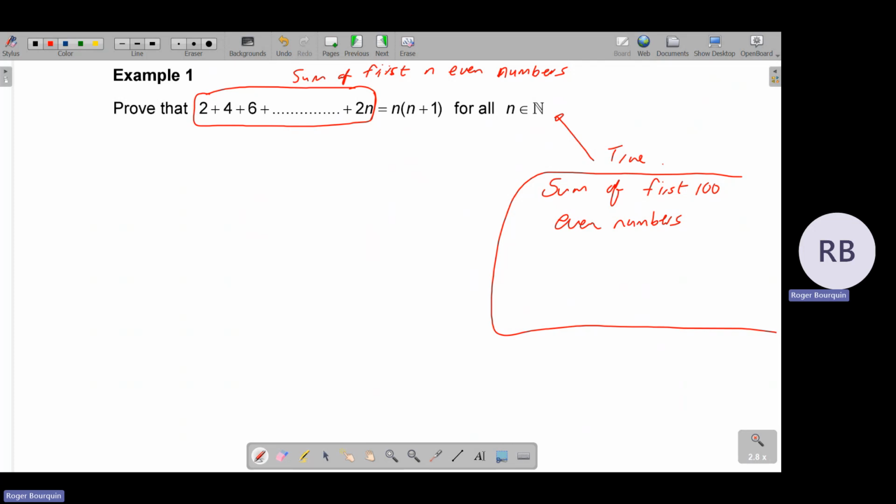So the sum of the first 100 even numbers, so n would be equal to 100, would be equal to what? Come on. This is saying the sum of the first n even numbers is equal to n times n plus 1. In this case, n is 100, so 100 times 101, which is whatever that is, a lot quicker than going 2 plus 4 plus 6 plus 8 plus 10 plus 12. You with me? Yes, that's what that question is asking.